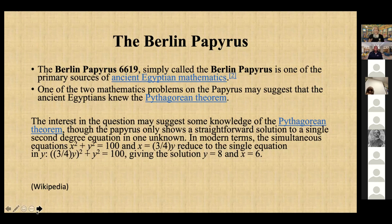Now, the person who wrote this was being nice to Pythagoras by saying the Egyptians may have known. Of course, the Egyptians knew the Pythagorean theorem. You couldn't build the temples, you couldn't build the pyramids if you didn't know that mathematical formula. The interest in the question may suggest some knowledge of the Pythagorean theorem, though the papyrus only shows a straightforward solution to a single, second degree equation and one unknown.